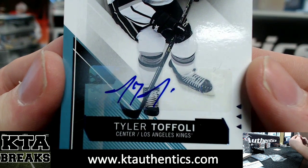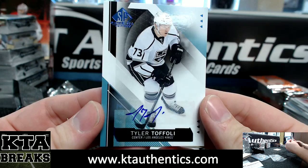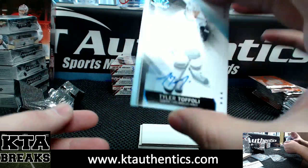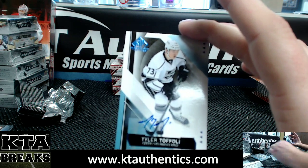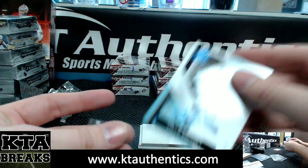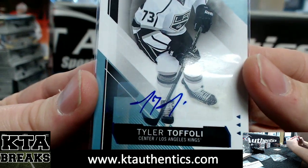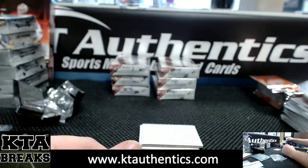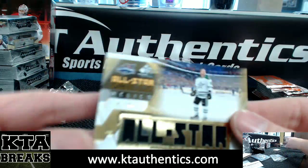Tyler Toffoli for the best team in hockey, the Los Angeles Kings. Toffoli Mojo. Not numbered blue hall foil. Two nice autos, too. Toffoli's a good auto. I'm a Kings fan, so you guys can all make fun of me.